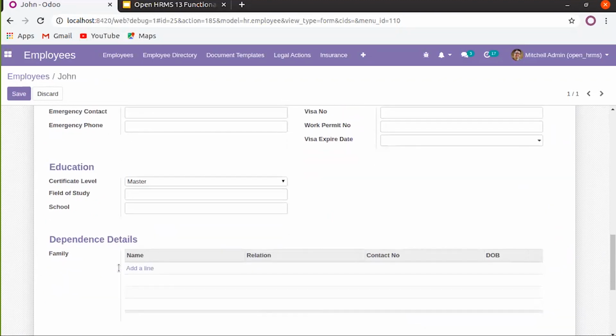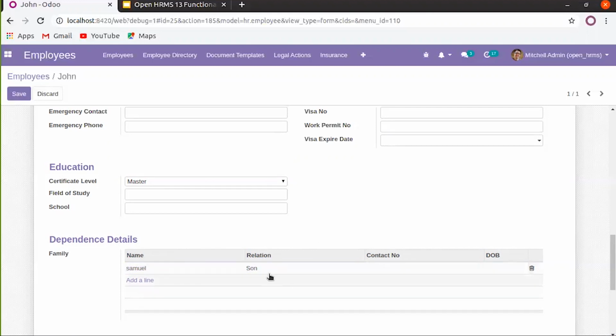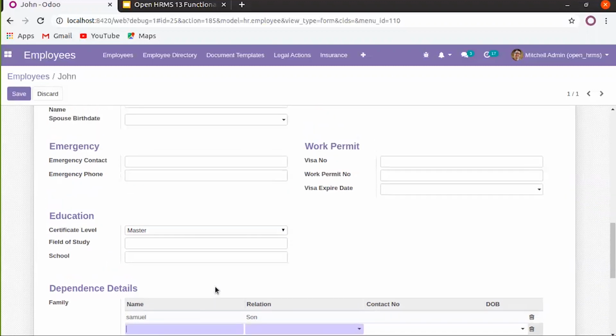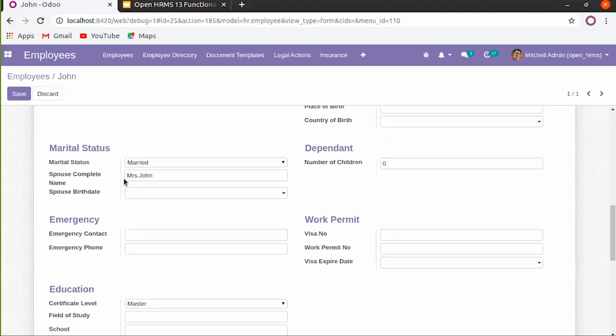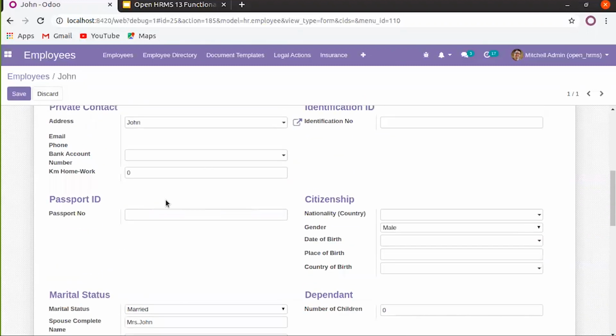Then we have dependency details. So you can add the dependents here. I'm just adding Samuel, relation as son. I don't have a son here, I'm just creating one. So I have created, then the contact number, date of birth, etc. Likewise, you can create all the dependents here. So basically you will have an option to enter the spouse name here, so if required, you can just add the same here too.